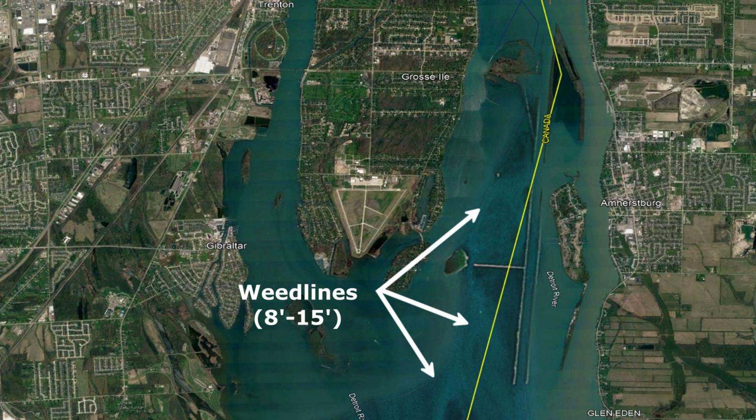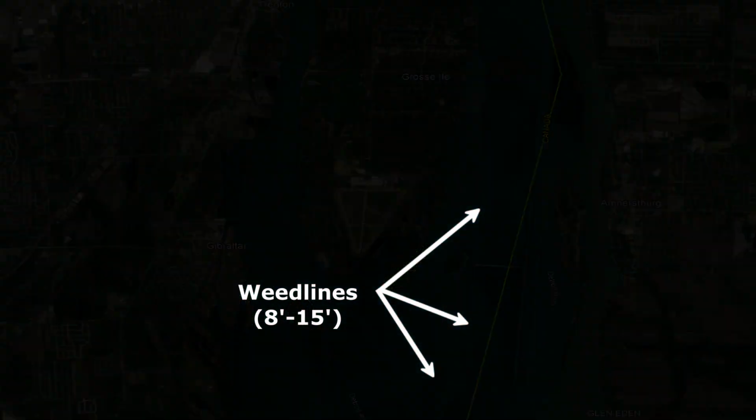Just remember that when fishing the Detroit River, you're fishing relatively close to the Canadian border. So if you intend to cross over into Ontario waters, make sure you follow border crossing protocol and have an Ontario fishing license.